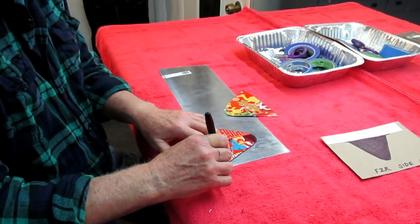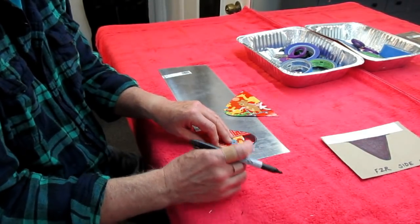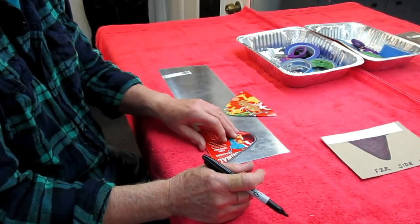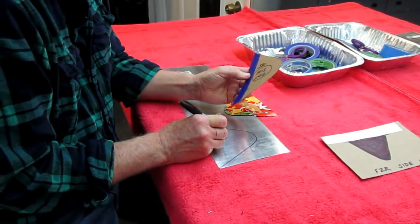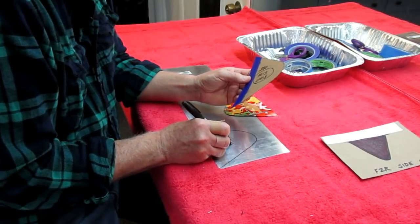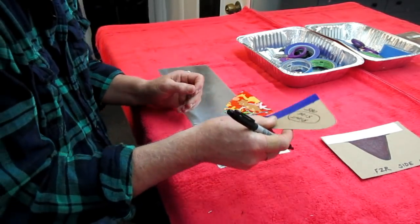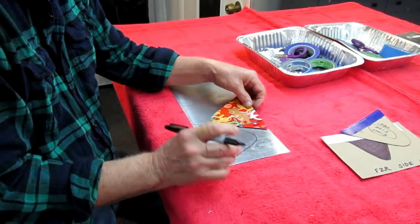So, you know, a day like today where we can work on 2 things at the same time, we get a lot of efficiency that way. Since this is going to be the back and you're not going to see it, this will be the right side. And I can just save the pattern.